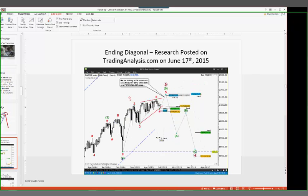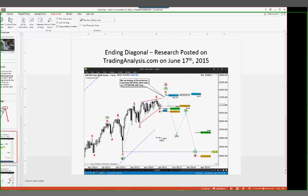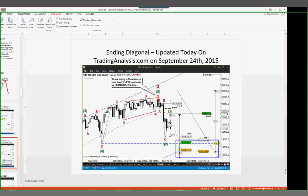This was a chart that we put out for our research customers, June 17, 2015. And you can see the ending diagonal. We go up in 1, down in 2, up in 3, down in 4, and then I had it right here. We're looking at the resistance from 2160 to 2170 in the S&P, which sets up a potential 20% drop. And I had orders to sell S&Ps into 2160, and we never got filled. The market only went up to about 2130 or 40 area before we dropped away. So I never got filled. I mean, we traded the short side very aggressively in here and did well.